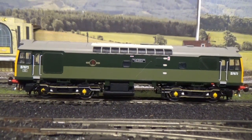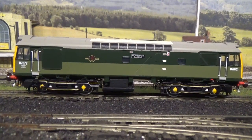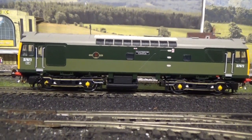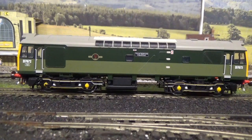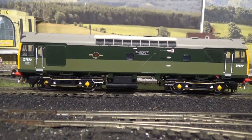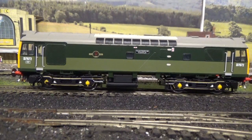Moving on to the livery application, and I really like the BR two-tone green livery. The reason I chose this livery is because I don't own very many models in this livery, and I think it's a stunning livery. I think every loco that carried this livery suited it, in my opinion. The livery's been very nicely and evenly applied. There's no imperfections or blemishes anywhere at all. The colours are present and correct.